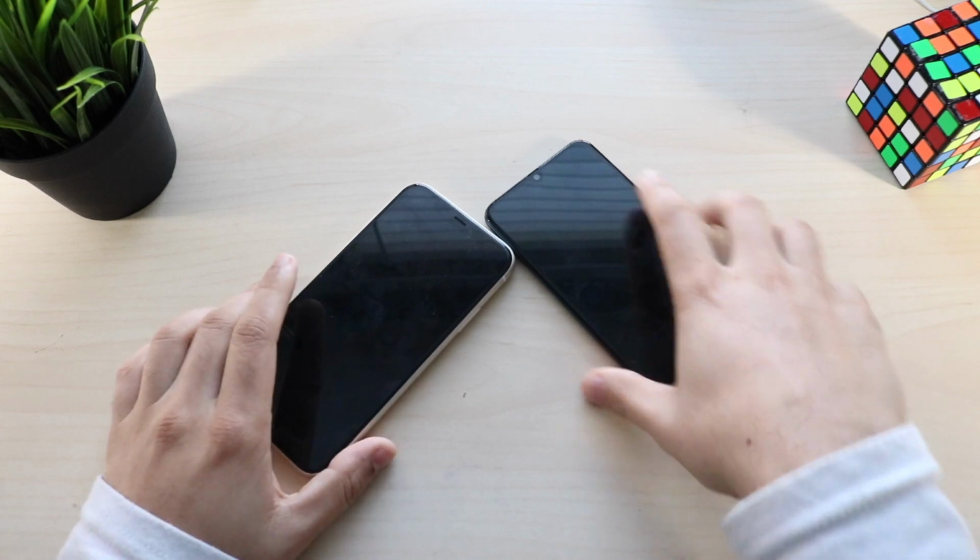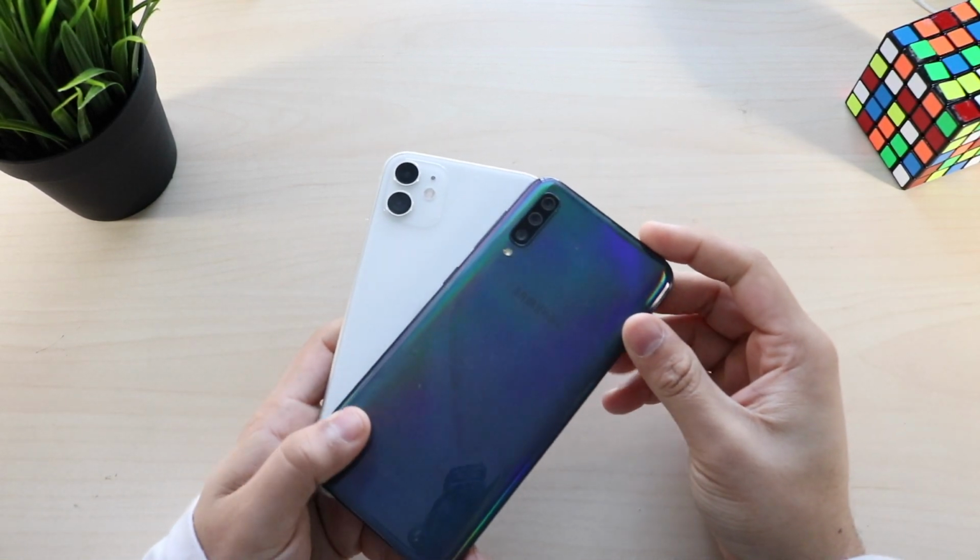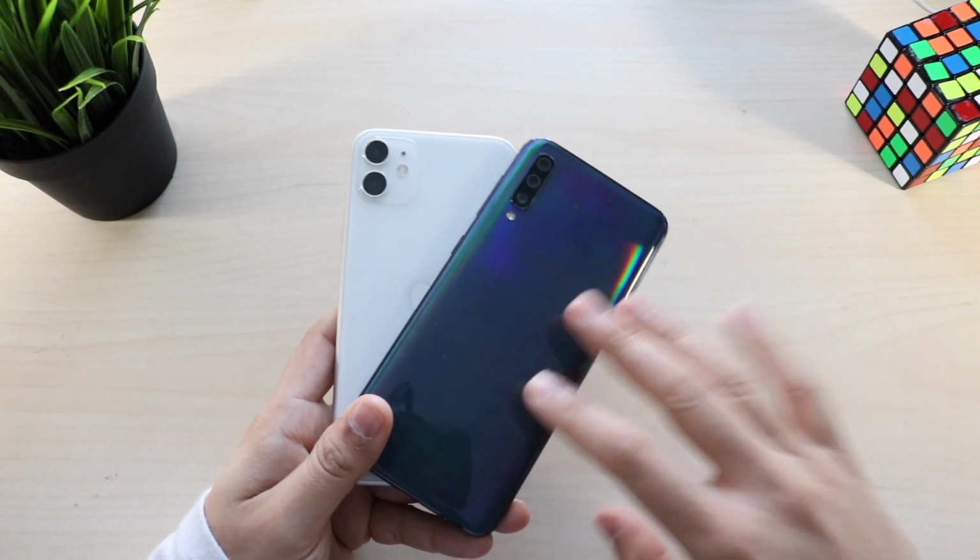So now that kind of covers it up in terms of a quick speed comparison. Let's go and do a little bit of a camera comparison. Now this is not going to be a full crazy one. It's going to be a quick one.